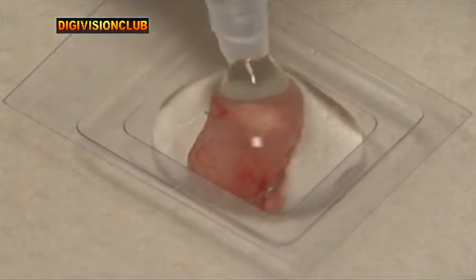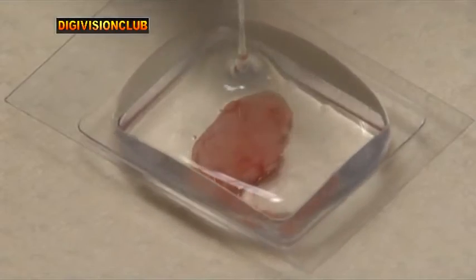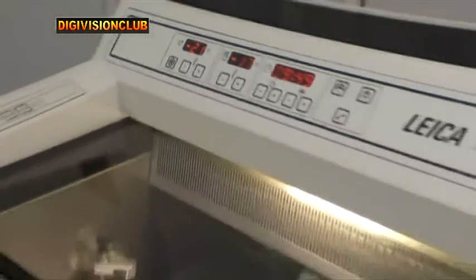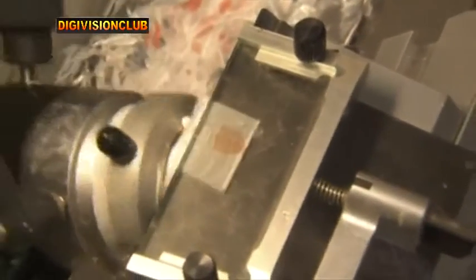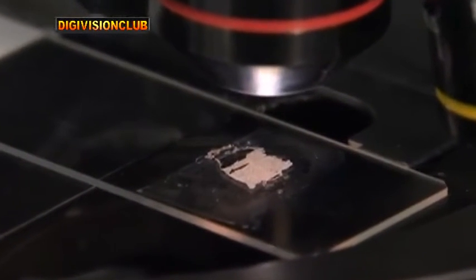Biopsies are taken of tissues where metastasis is suspected. The tissues are frozen and thinly sliced. Then the samples are studied under a microscope to determine whether cancer cells are present. This usually takes 15 to 20 minutes.